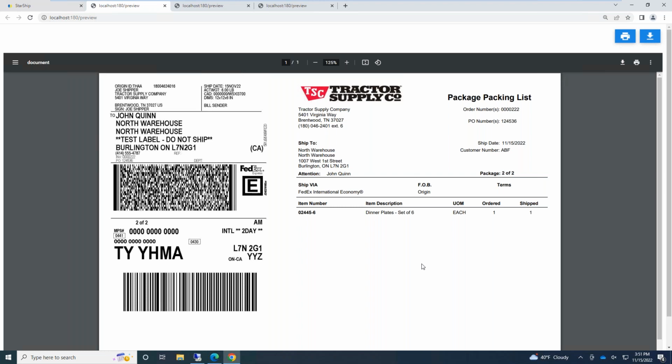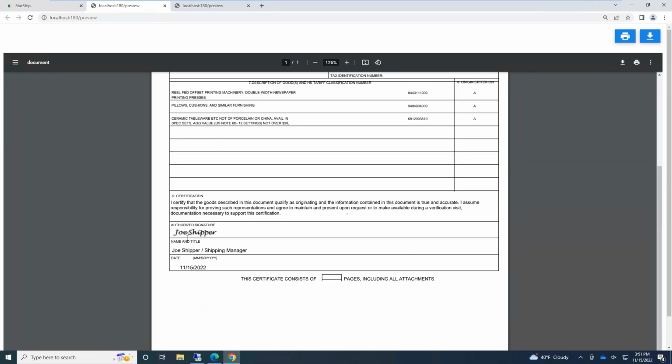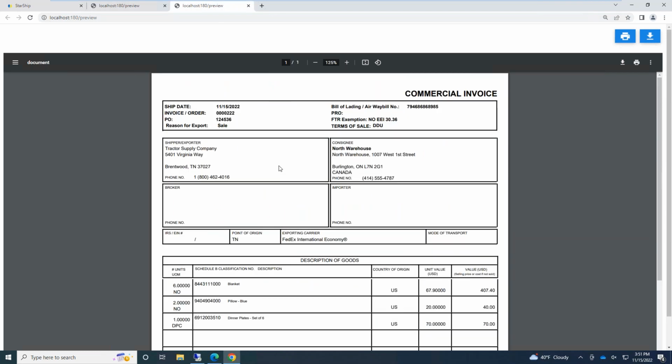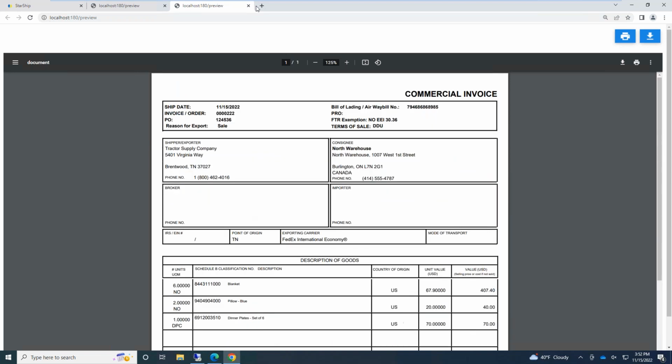We could also do master packing slips if you prefer. As you see, I just do a child where it's for each box. And then again, in this case, it's international. We can even use Starship to generate our international documents. Everything's already populated. I have this one customized so it's signed, dated, ready to go. Also, the commercial invoice. Again, everything's just generated on there. I don't have to stop, fill out anything.